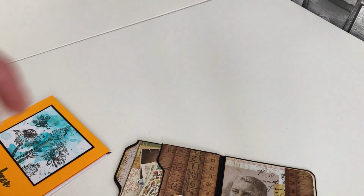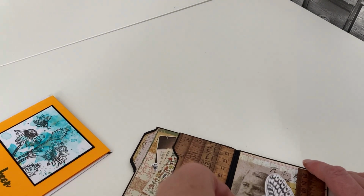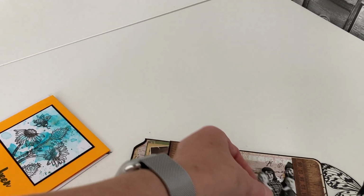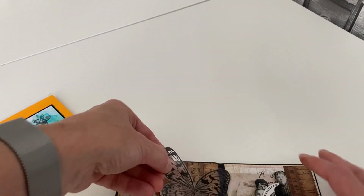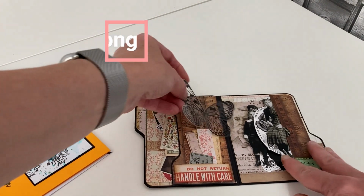And then on this side, I've got a butterfly. In fact, it's exactly the same butterfly, but no, it's not. So there's a butterfly. I've just made a little pocket here. I'm going to put that in that way, actually. Then there's some paper dolls. I love my paper dolls. So you can go in like that. And then this butterfly wings. Let's move you up this way a little bit, sorry.